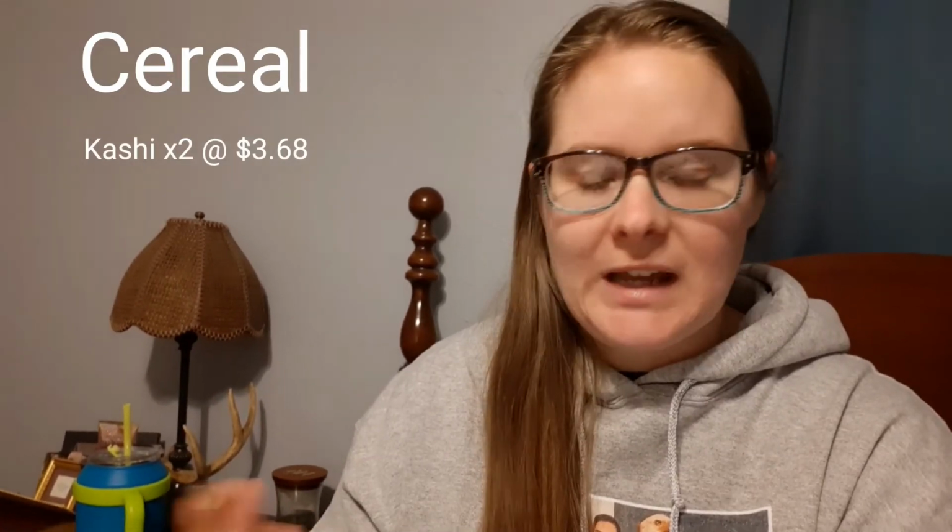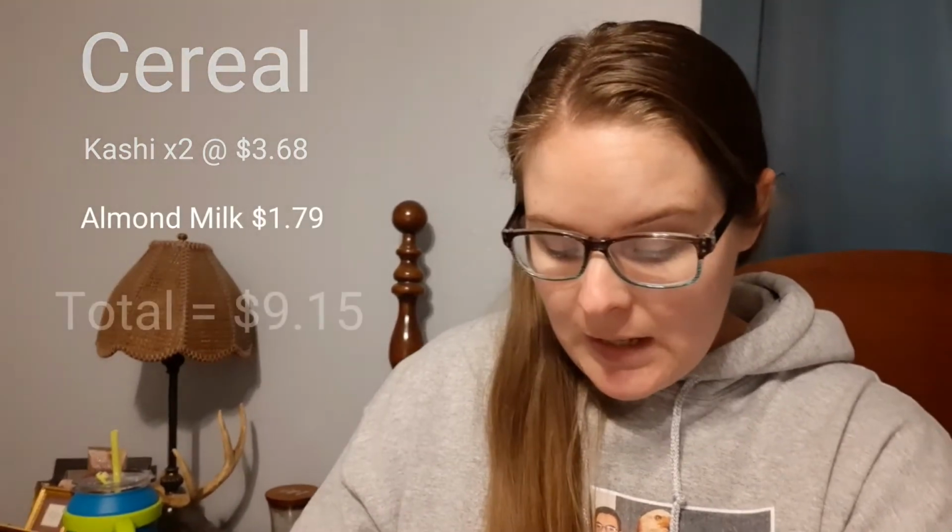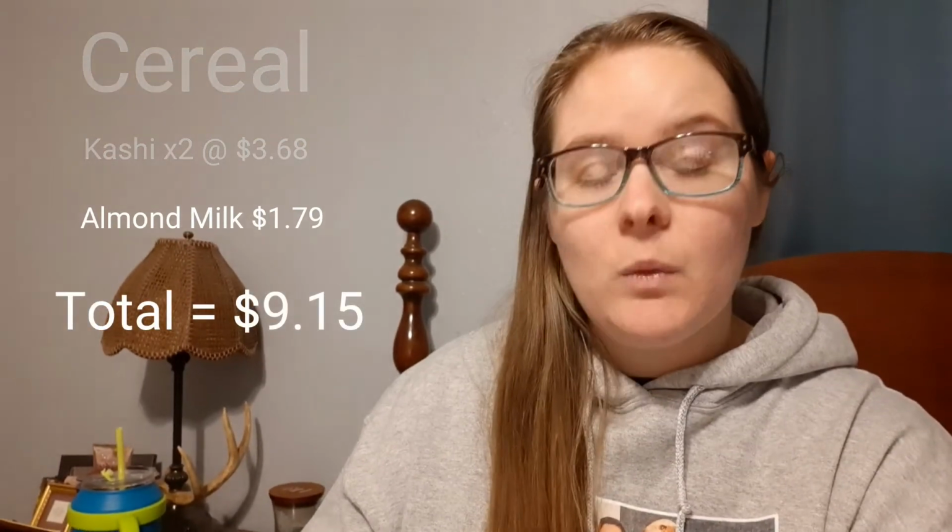So then we move on to our cereal. The kids eat a special cereal from Walmart. It's a healthier version, and it has all natural dyes and that kind of thing. It's like no preservatives. So they eat that special cereal, and with that, they also have almond milk because my daughter's lactose intolerant.